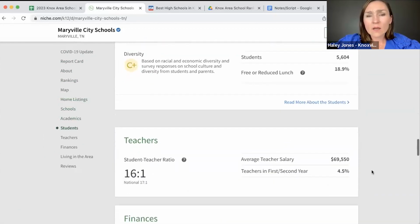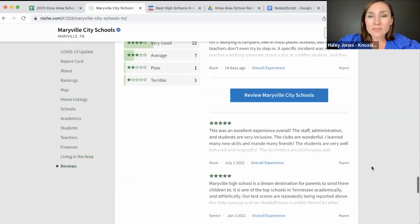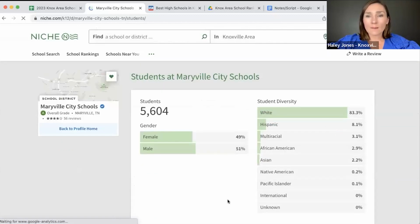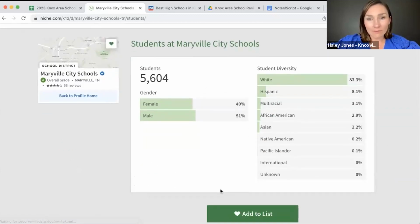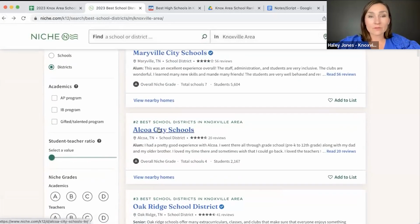And so we can take a look at their student population and see kind of what's going on. I passed it. Here we go. So you can see, not very diverse at all, primarily white. And again, East Tennessee, Knoxville area is not incredibly diverse. So that's also something to keep in mind.